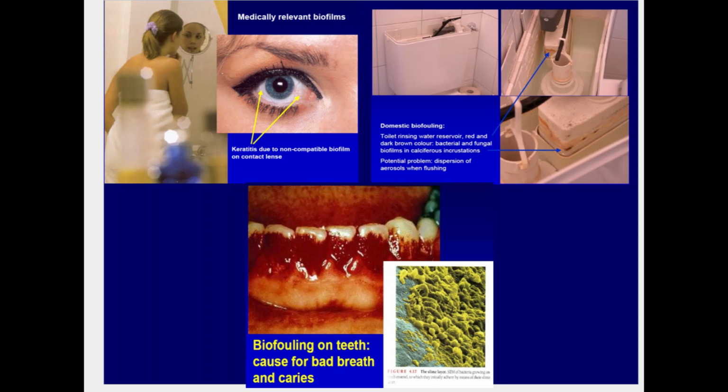Medically relevant biofilms. The figure on the top left side gives you keratitis due to the non-compatible biofilm on contact lens. The figure on the top right side gives you domestic biofilm in our bathrooms. Toilet rinsing water reservoir, red and dark brown color, or the bacterial and fungal biofilms in calciferous incrustations. Potential problem with this is dispersion of aerosols when flushing. The figure on the bottom left gives you biofouling on teeth, cause for bad breath and caries. And the figure on the bottom right gives you the SEM of the slime layer formed on our teeth, gums. You can see various bacteria of different sizes.